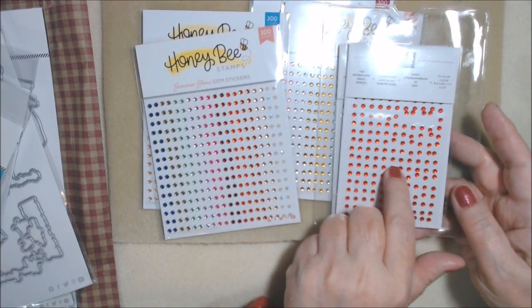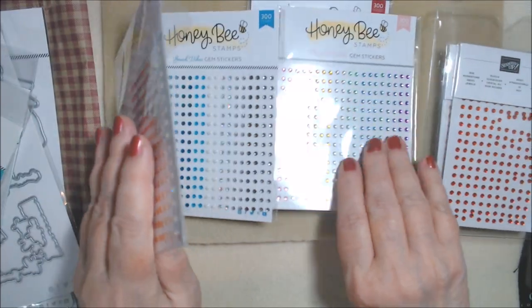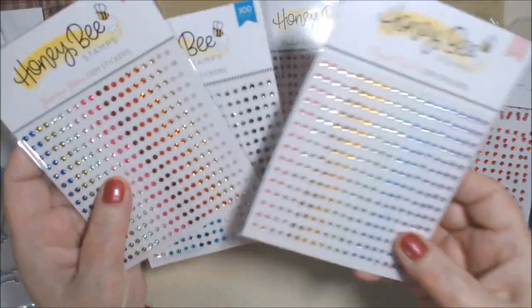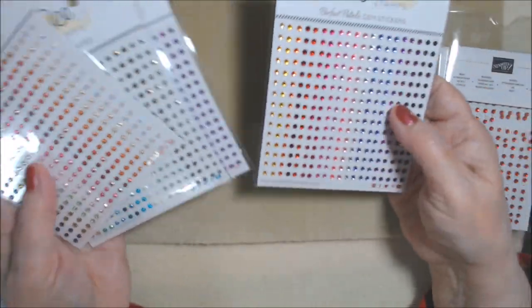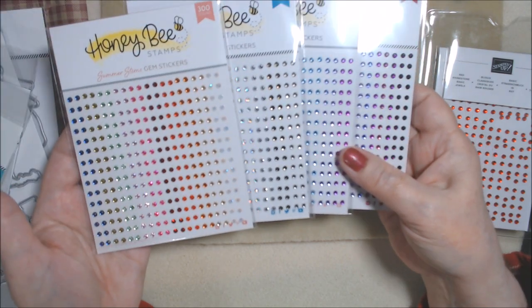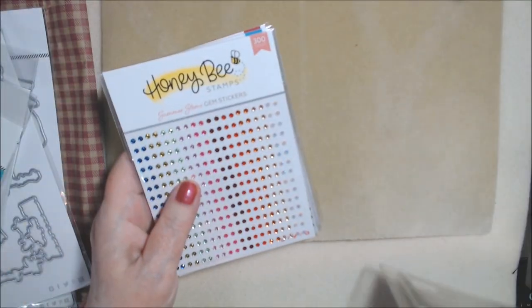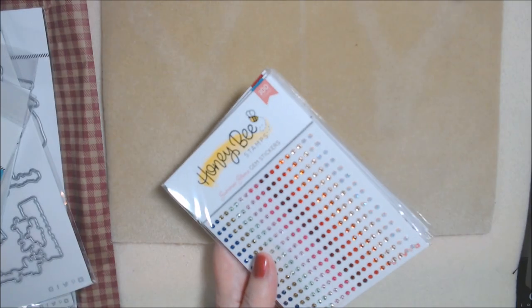I really like Stampin' Up's Red Rhinestone Basic Jewels because they're that size, and they're sparkly, and there's so many colors here that I should not be lacking for a color to go with anything that I do, pretty much. So between those and Stampin' Up and what I already had in my other stash, I am set for embellishments. I'm going to stick them back here in my embellishments.